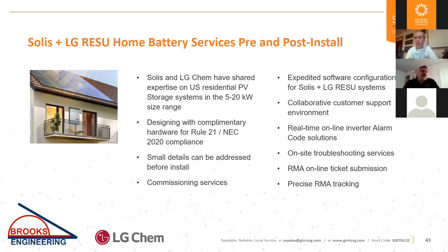Now, we can also talk a little bit about how our two customer support teams are collaborating, and that's really a great benefit, I think, to everybody who's going to be calling into the Solis line to get RMA information, to track a ticket, or to get some advice on how to fix a problem. So it's those two companies together offering these services. You've got to take advantage of that, especially as you're trying to grow your business in this. Make sure you take advantage of the free services that both these companies offer.